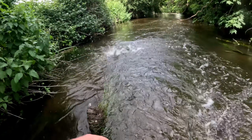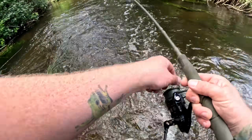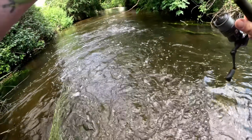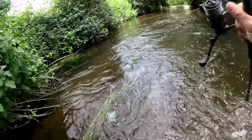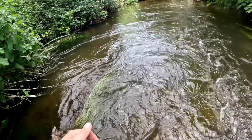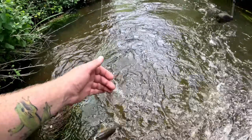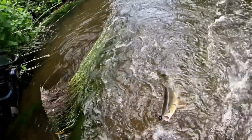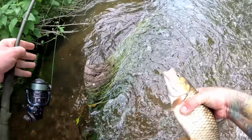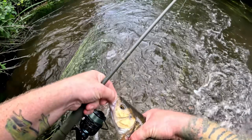Oh, there we go. That was so cool. I was actually just jigging the spinner, hopping it up and down off the bottom down this margin. Look at that. Proof I actually nailed it, because that just looked a bit ridiculous, didn't it? I was just hopping it up and down off the bottom, basically like jigging the spinner. And this one just went down, bang, absolutely nailed it.